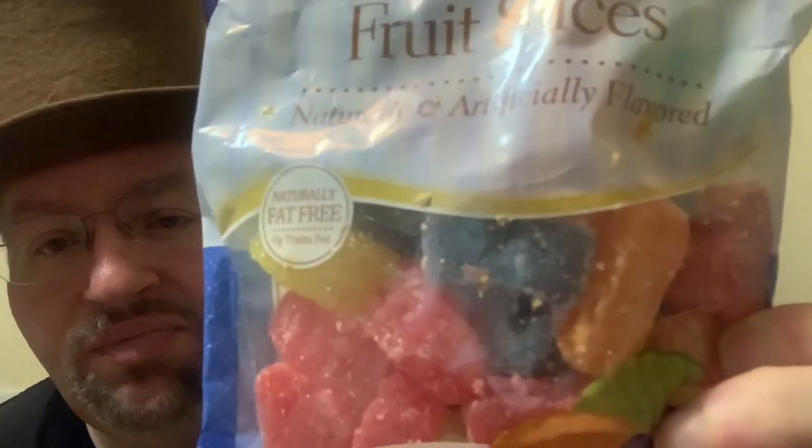Normally, it was like the Brock's candy, and you could do the bulk candy. They were all individually wrapped, and you'd get different ones. This is actually called Fruit Slices, by Coastal Bay Confections, and it's fat-free. They're all different fruits, different flavors. I think it's like grape, orange, cherry, lemon, and I think there might be a lime in there. I'm not sure. For two pieces, wow, it's 90 calories.